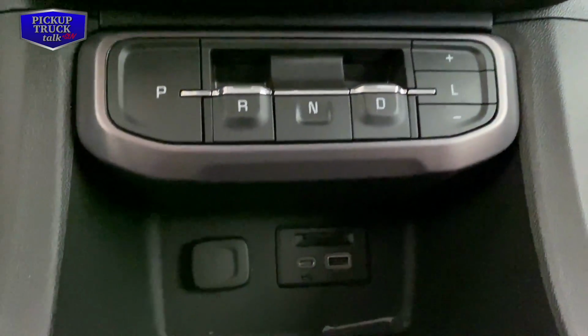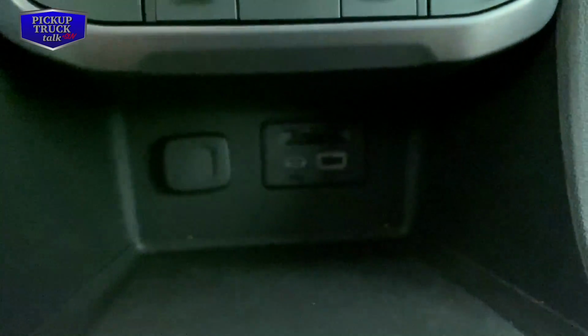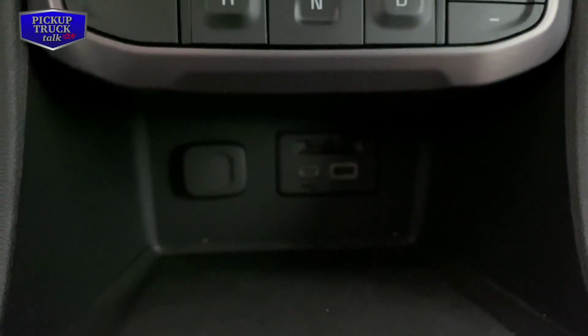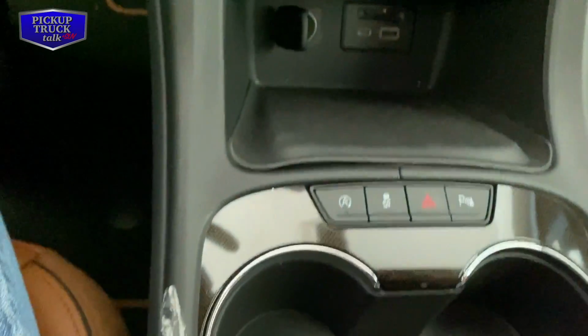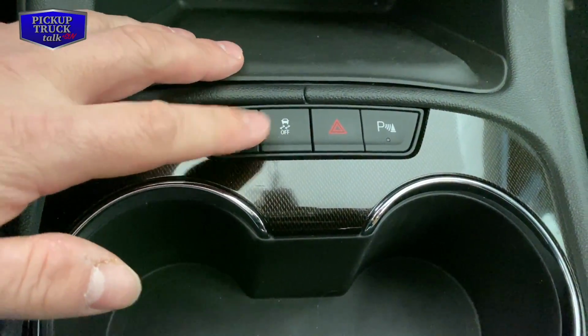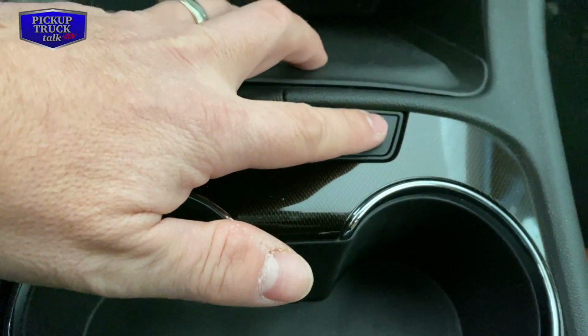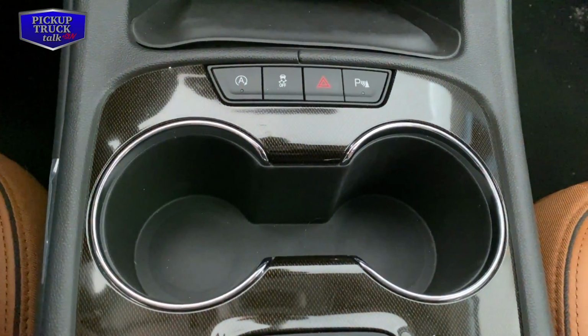It's a little different. Down here, as I move some more trash out of the way. Sorry, like I said, we had a long road trip. I have some USBs, USB-C, and I have the cigarette lighter hookup there. I have your auto start-stop button disabler for the engine, trash control, hazard lights, parking sensors. You can turn those on or off. A couple cups go in here, some big cups as well.